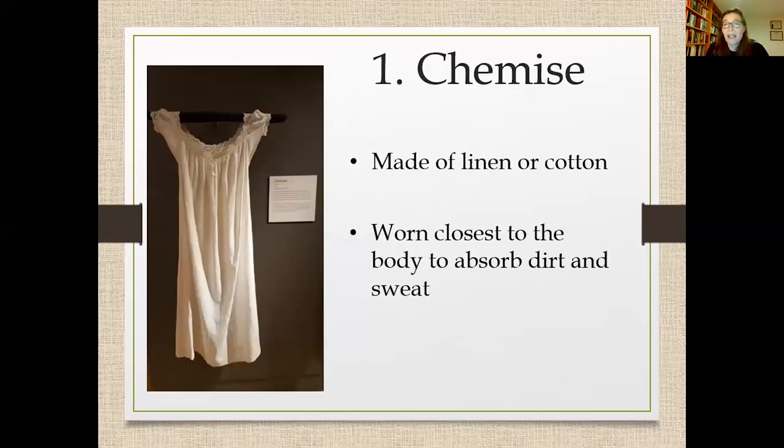So step one is the chemise, and the chemise is your basic foundational garment. It's kind of like a short sleeve nightgown, except not quite as long. They usually hit about knee length or so. And this is made out of cotton or linen. And this is the one that's worn closest to the body to absorb dirt and sweat. It is your basic number one layer.